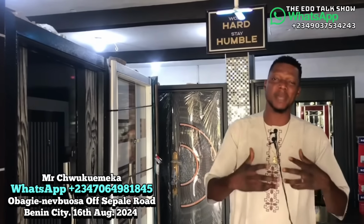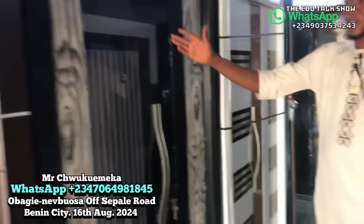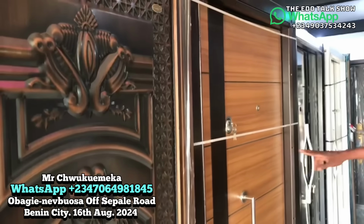I will show you many doors here, because here it's like an open warehouse. Here, this one is a Turkish door. This one is Turkish also. This one is Turkish also. Is it the same price? Yes, these three are the same price.